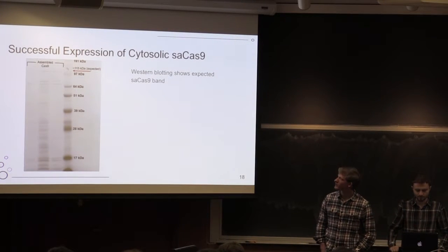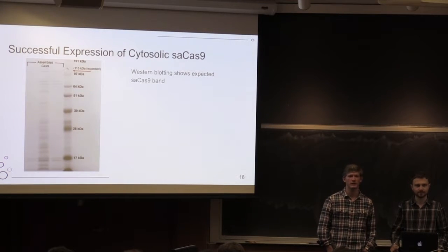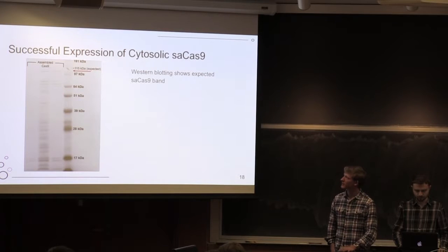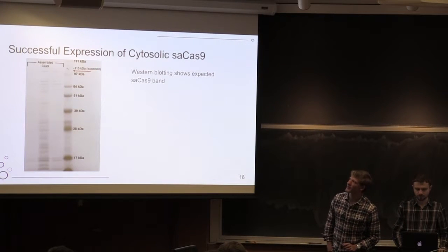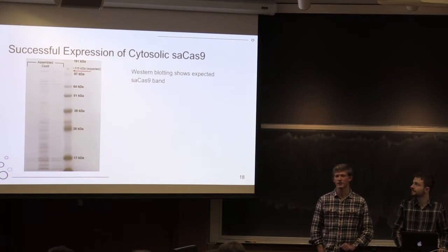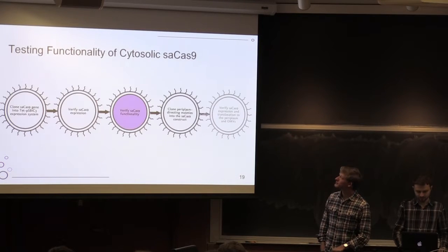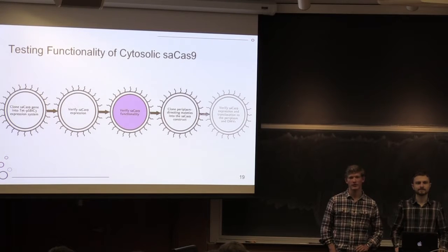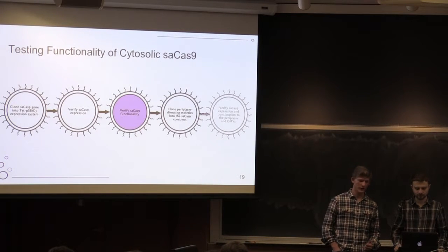We're running whole cell lysates of overnight expression cultures for our Staph Cas9, and you can see up at the top is a really faint band around the expected size of the protein. So, having verified that there's some protein there as we expected, we moved on to our functionality test.